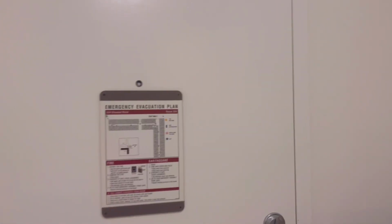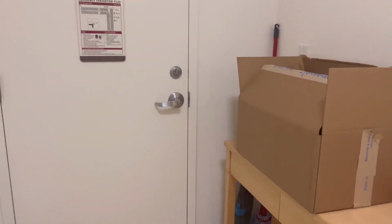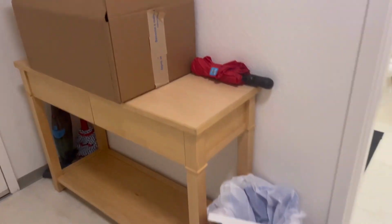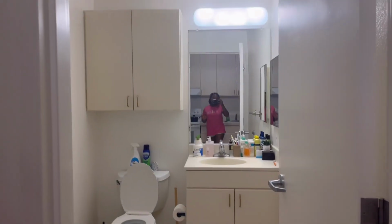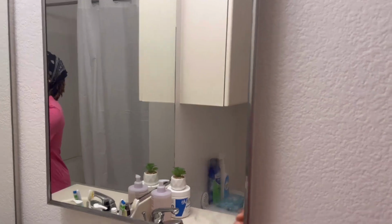So once you come in, this is the door. I'm going to show you what the walkway looks like. You come in, by your left you see this table here, and it came with this beam. I found it in one of the storage spaces. Then by the same left is your bathroom. This is the only demarcated area. You just go in. There is one full mirror here, and another by the left where you can put your makeup and skincare products and all of that.